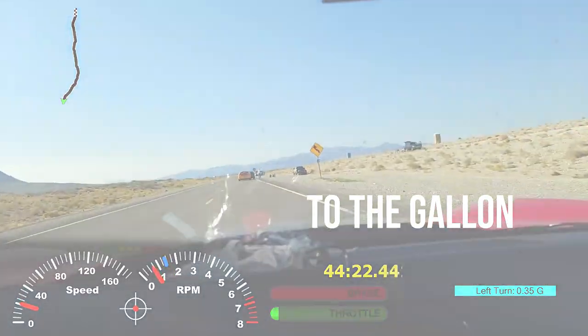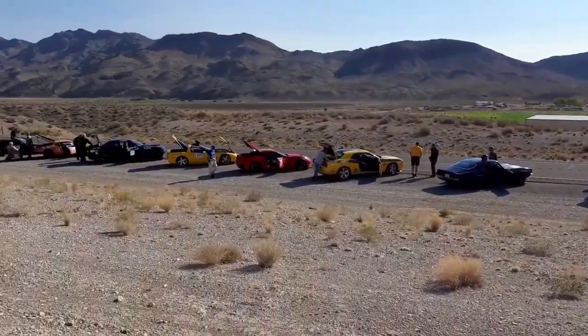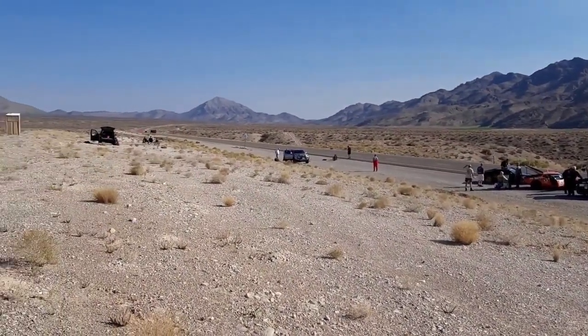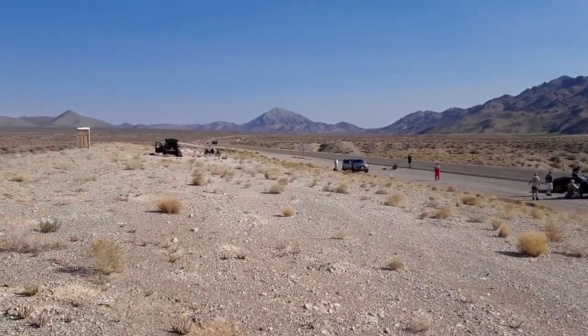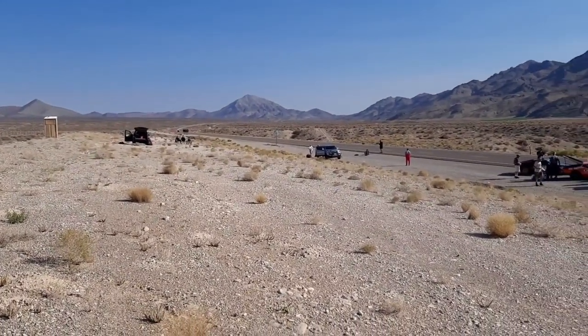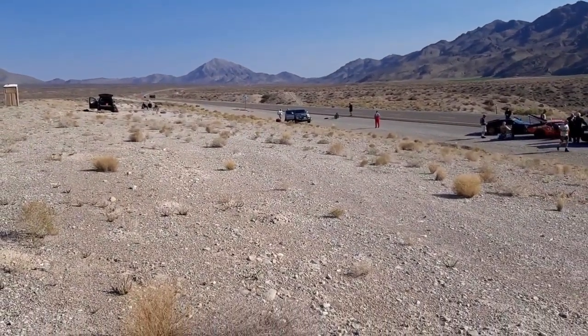Miles to the gallon. What is this? This looks like a lime green. Yeah, looks like a lime green AMC Classic. He made it. Only six cars off, but that's okay. He's here.